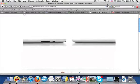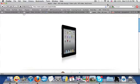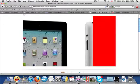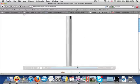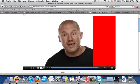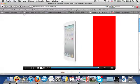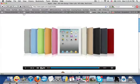With all that we've added to iPad 2, the thinner, lighter design, the amazing dual-core A5 chip, front and rear cameras, and the smart cover, this really is a giant leap forward. The original iPad defined a category, and I think that the iPad 2 will really define that category for years to come.